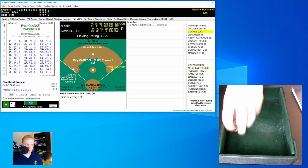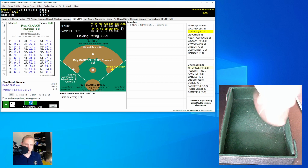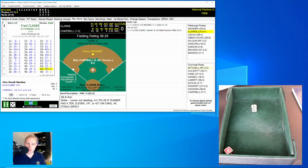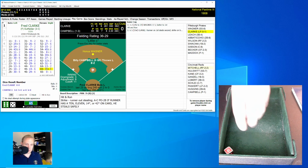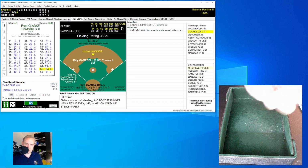That'll bring up Fred Clark, and of course, right away, we're going to hit and run. Clark rolls a 65 for a 35, and Wagner is able to steal second. So that's one of those numbers you have to worry about because only if he has a 10, 11, 14 star or 42 star does he steal safely. Fortunately for the Pirates, Wagner does have quite a few 11s on his card, of course, and a 10. And so that means that he's okay and good to go, but that's why you always have to check and make sure.